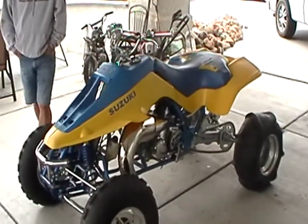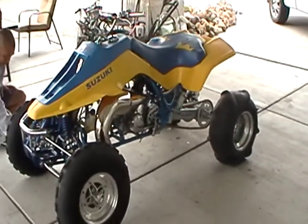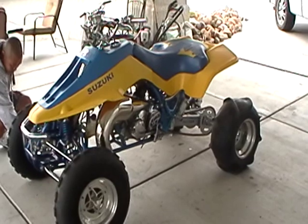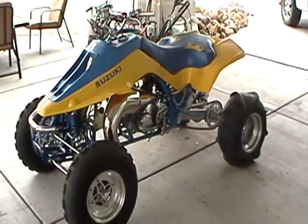But anyways, here's the Punisher. Aptly named, just one of the finest examples of a Zilla on the planet. And again, another friend of the Q Lab.